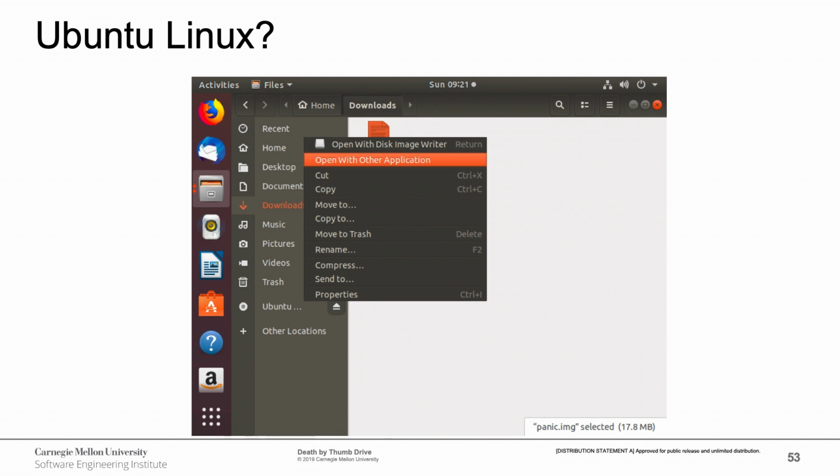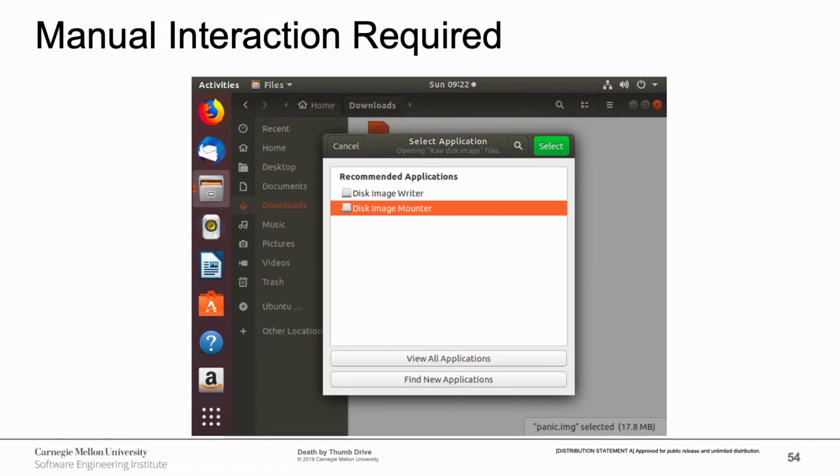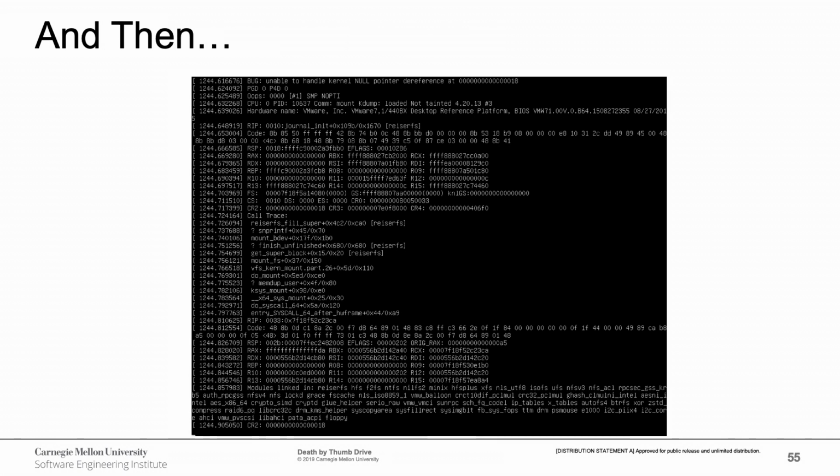I'm surprised that I'm going to say this, but Linux is actually a little bit safer with how it handles disk images. After I download my disk image, I would have to say open with other application, and then I manually choose disk image mounter. I couldn't find a file extension that just actually mounted it as a file system. But as soon as I click that and I hit select, all right, all my work is gone. Hope I saved my Word document that I was on.